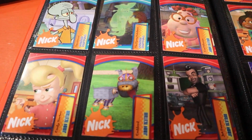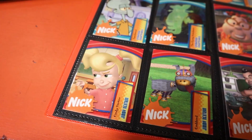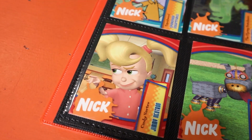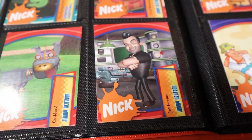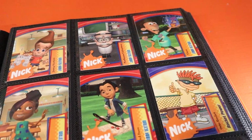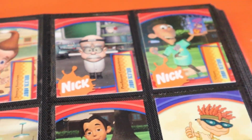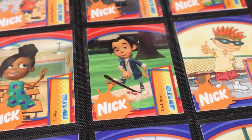Carl Weezer, we have Cindy Vortex, who appears in almost every video game and the majority of merchandise with her hair from the movie, despite her not sporting this hairstyle in the entire series. And another really cool one here, we have Jet Fusion from the Jet Fusion special of Jimmy Neutron. You've got the villain of the Nicktoons Unite series here, Professor Calamitous. You got Sheen here with an Ultra Lord figure, and of course the coolest of cool, Nick Dean.